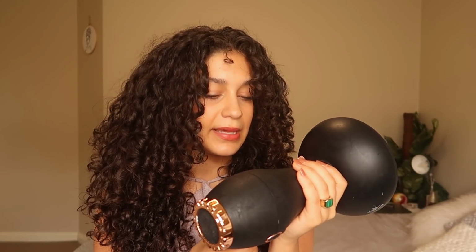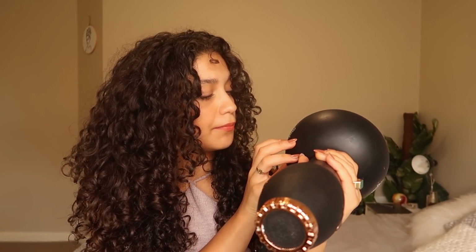First up, I'm going to explain to you what I look for in a diffuser. This diffuser is my absolute favorite, and it is the Muck Blow 3900IR dryer with the matching diffuser head.